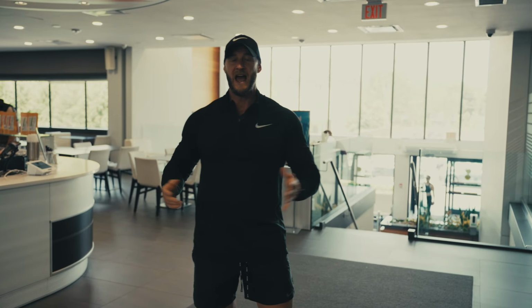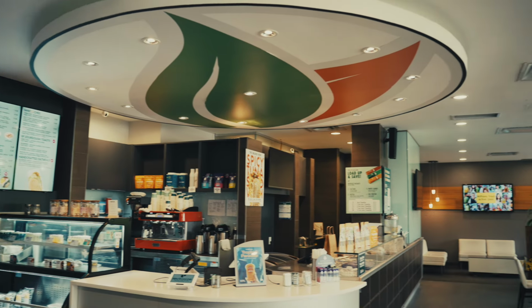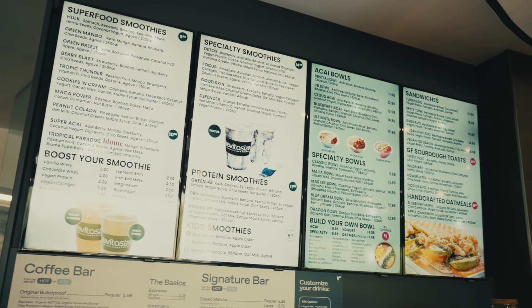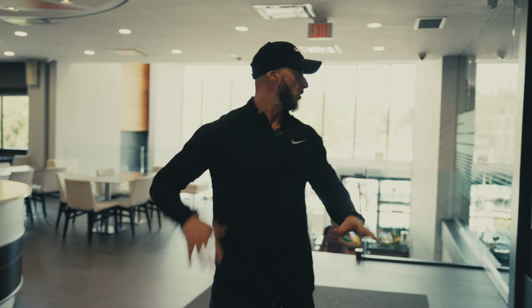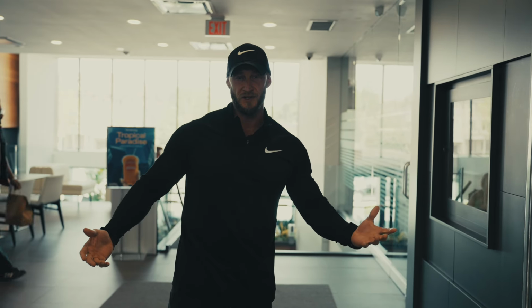So guys, we're standing in the cafe, which is by Revitasize. So you have great smoothies, you have acai bowls, protein shakes, salads, sandwiches, but also you have a social area. If you want to have a coffee, you want to sit together, you want to do some work, you have that overlooking the entryway. It's a great feature to have in any club to build community, but also to help people stay consistent.